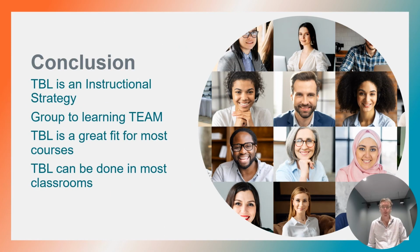In conclusion, team-based learning is an instructional strategy, not just a teaching technique. If it's done correctly, team-based learning takes learning in groups to the next level. They become efficient learning teams. And in my opinion, team-based learning is a great fit for most courses, and there's research to back this up.